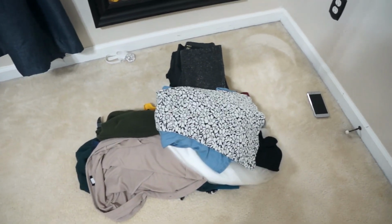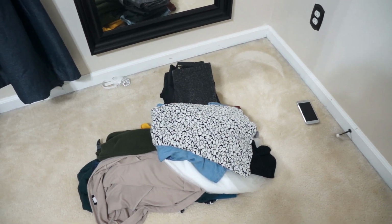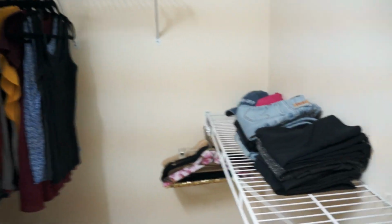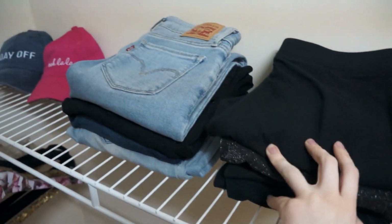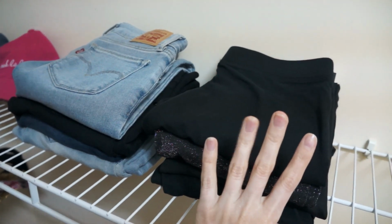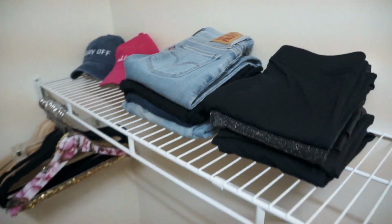So I will go ahead and get my keep clothes put away for my fall wardrobe, and I will show you the final result of what that looks like in my closet. All right, guys, here is my wardrobe afterwards. I actually pulled my leggings out of my dresser, and I'm going to keep them on my shelf next to my pants in my closet. This is the first time I've ever done it, but I'm hoping that I will get a lot more use out of my leggings and I will wear them a lot more if they're right next to my pants when I get dressed in the morning.